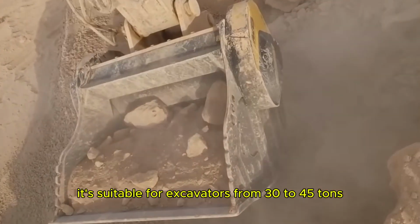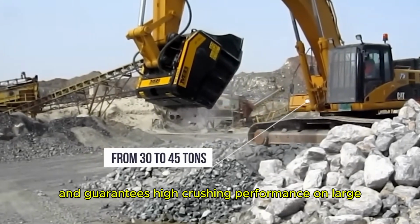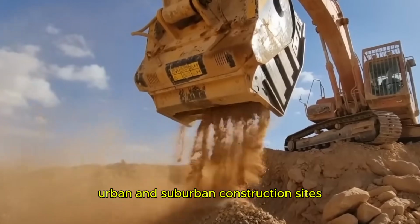It's suitable for excavators from 30 to 45 tons and guarantees high crushing performance on large, urban and suburban construction sites.